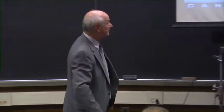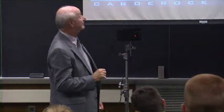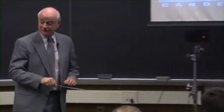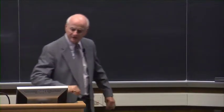This is also at the West Bethesda site. This is the magnetic spheres lab where they put in a submarine model and measure the magnetic signature of it. I failed to mention that. It's another signature that you want to keep down on both surface ships and submarines, if you will. That's a major facility at the West Bethesda site. Okay, shifting to Philadelphia.